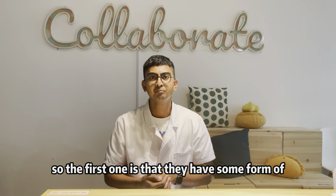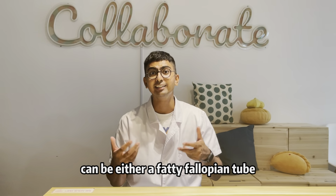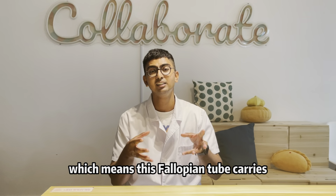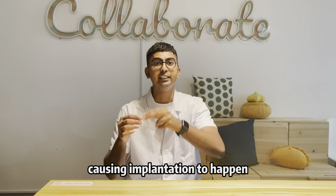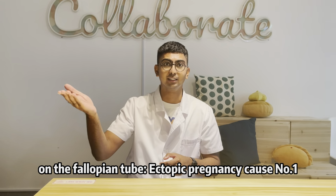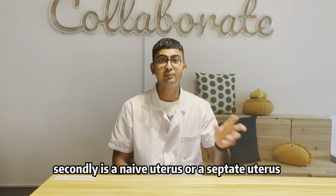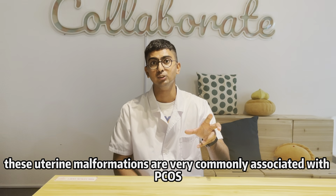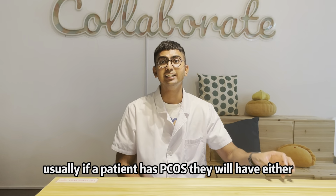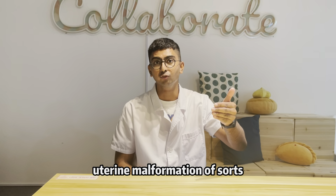So the first one is that they have some form of a disorder of the fallopian tube. Now it can be a fatty fallopian tube, which means this fallopian tube carries high amounts of fats, which will obstruct the delivery of the egg cell or the zygote, causing implantation to happen in the fallopian tube. Ectopic pregnancy cause number one. Secondly is a unicornuate uterus or a septate uterus. These uterine malformations are very commonly associated with PCOS. Usually if a patient has PCOS, they will have either a fallopian tube disorder or a uterine malformation of sorts.